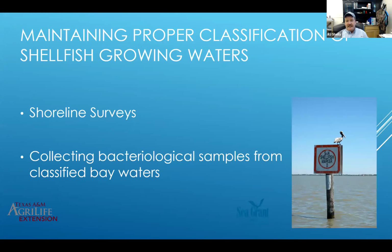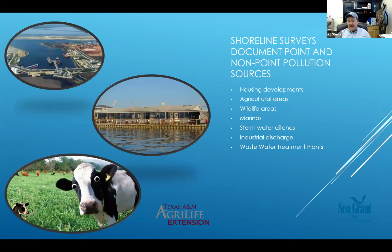So in order to maintain proper shellfish classification for the growing waters, there's 2 things that have to be done. One is shoreline surveys, and the other main part of the program was collecting the bacteriological water samples from the classified bay waters. For us on the Middle Coast, oyster season was November 1st to April 30th. They do have leases in Galveston. This oyster farming that's coming online is going to change everything, but the wild crop season is November 1 to April 30th. So in the summertime, we would analyze the data and we would do the shoreline surveys.